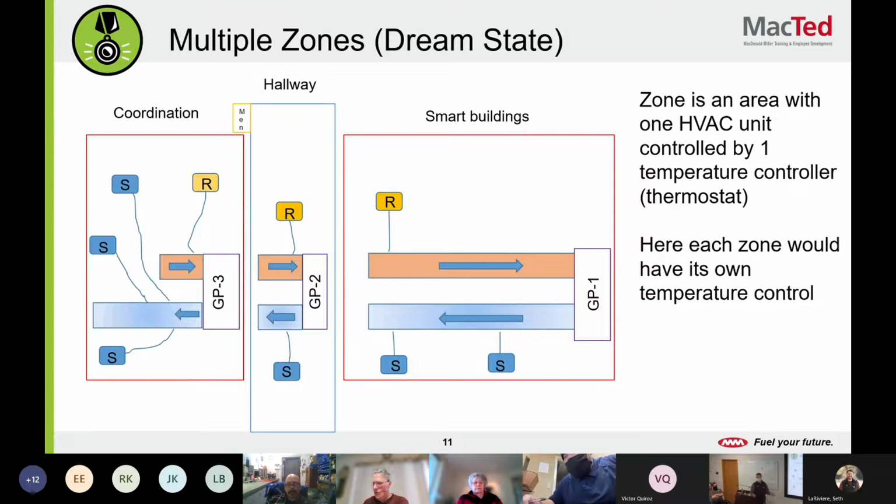Our dream state when we talk about zones is that everywhere where you care about the temperature, where there's someone, everyone has their preference of what temperature they want it. You would ideally have a piece of equipment that has a thermostat in each of those rooms, trying to run and control each room to the temperature that it wants.